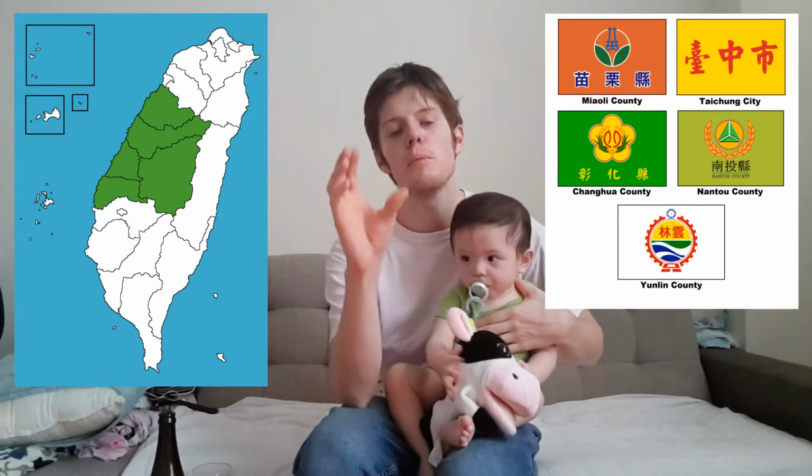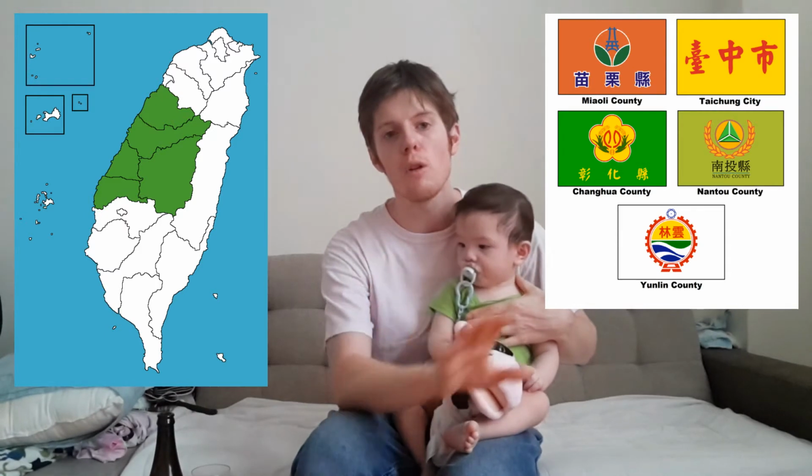Okay, and the big city in this region and big overall in Taiwan is Taichung City. It is huge, and I think it might be the fastest growing city in Taiwan.